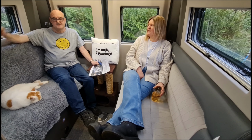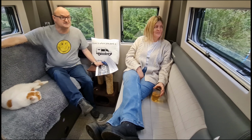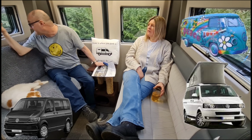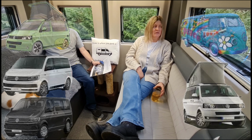There's another van pulled up here. It's full of VW camper vans. We're outnumbered here in this Fiat Ducato. We've got a VW camper van, VW camper van, VW camper van. There's a lot in there.